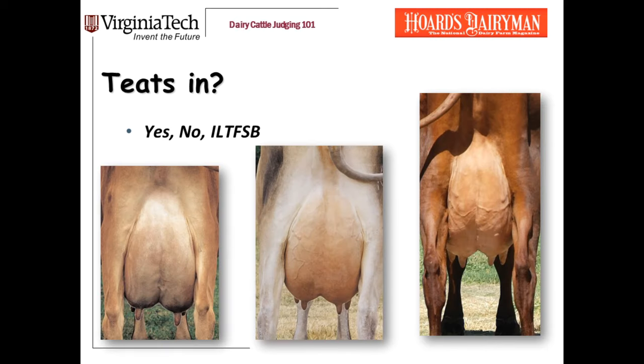Here are three cows that don't do as well on this question. The Shorthorn on the right is an "I'd like to find something better." You see that her front teats are out, but this isn't awful. I could live with it if I had to. The Jersey in the middle I'm a bit more critical of because both her front and rear teats are wide. But for me, she's also an "I'd like to find something better." The Jersey on the left, though, is a clear no. Her teats are out and they point out, a double sin.